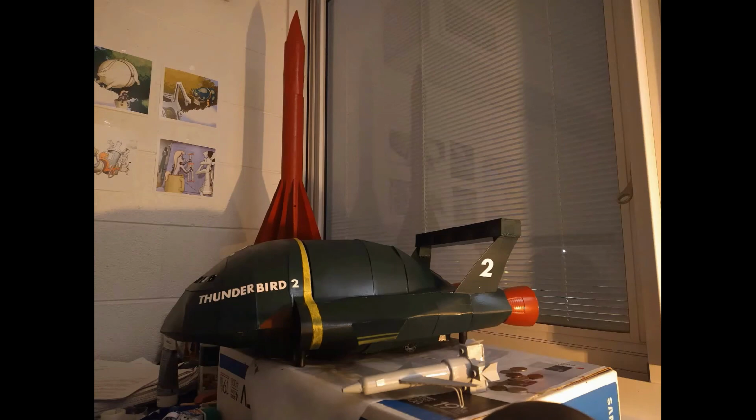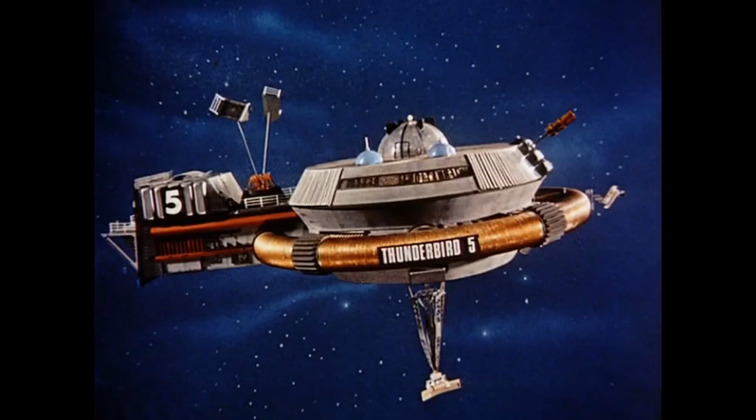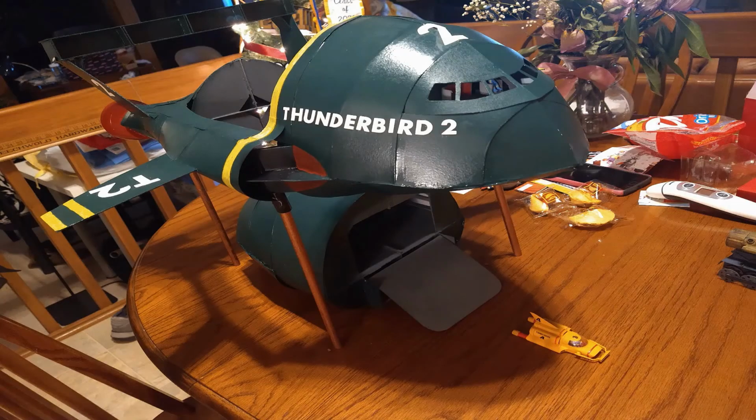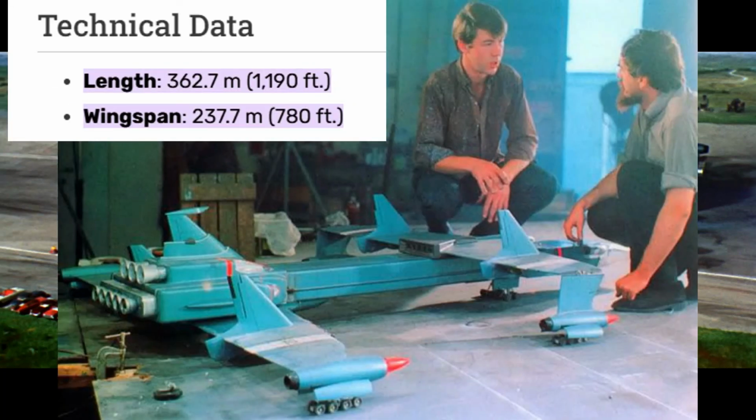And if you thought this one was big, I also started making a Thunderbird 3 to the same scale. And I also refuse, point blank, to build a Thunderbird 5, as it would be huge and do absolutely nothing. I do have a little Thunderbird 4, though. And I kind of want to make a Zero-X. Zero-X in HO scale would be 13 feet long and 6 feet wide, and I have nowhere to store it. I have no idea what I would even do with it, or where I would even set it up. But I don't know, I kind of want one.